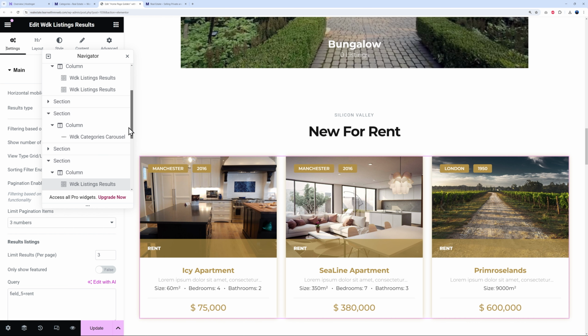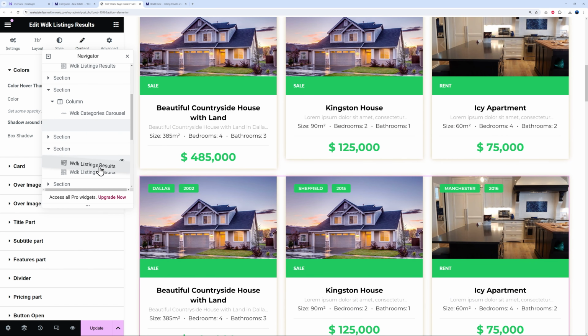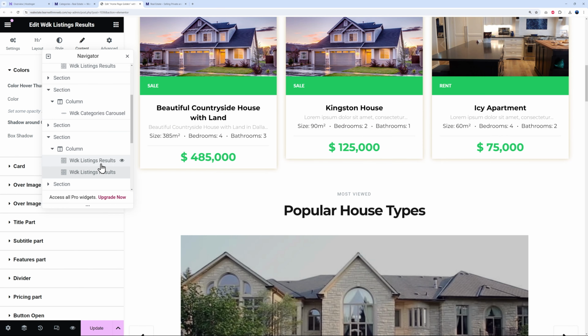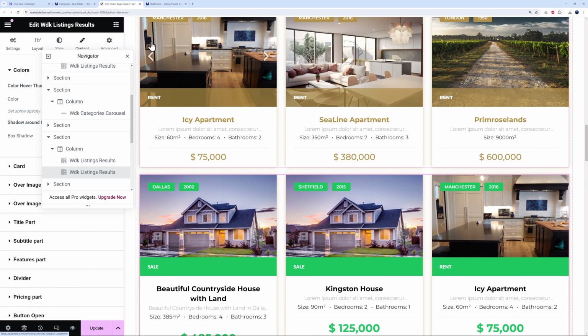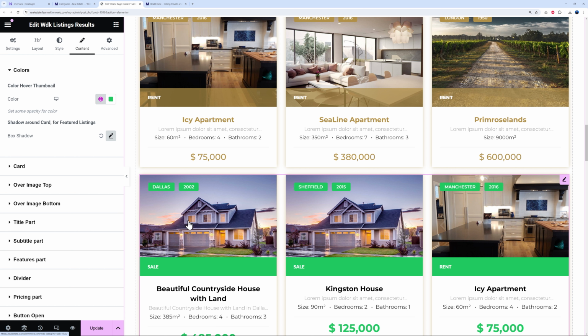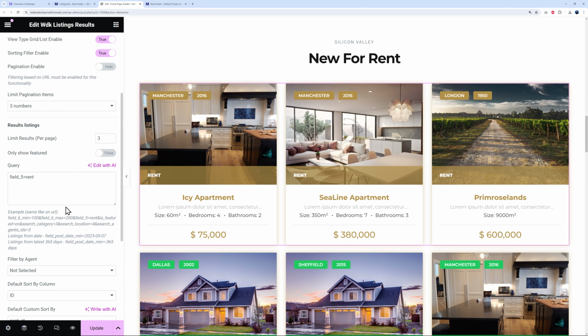So it's actually easier to move it from here. What you do is grab this one, drag and drop it here, just like that. Now if you scroll down your page, you will find the old one and the new one. Like we said, this one is already fully configured, so it's probably easier to replace the query from this one into this one than to reconfigure everything from start to finish.